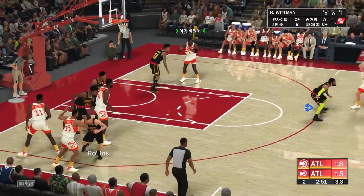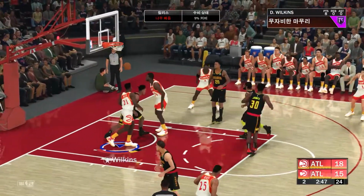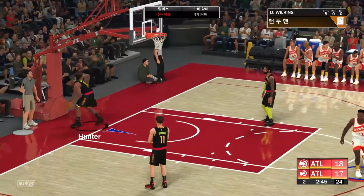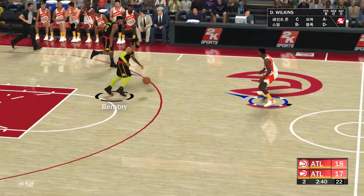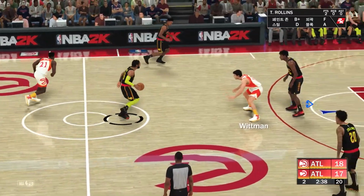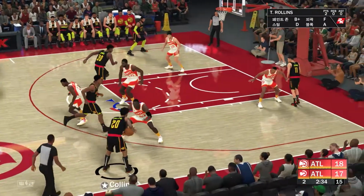The Hawks working the ball around. The Hawks need to get off a shot here. And Wilkins gets it to go. Boy, he is quick off his feet and really stronger than he looks. Wilkins can burn you in that painted area. Pass to Hunter. Outside Collins.